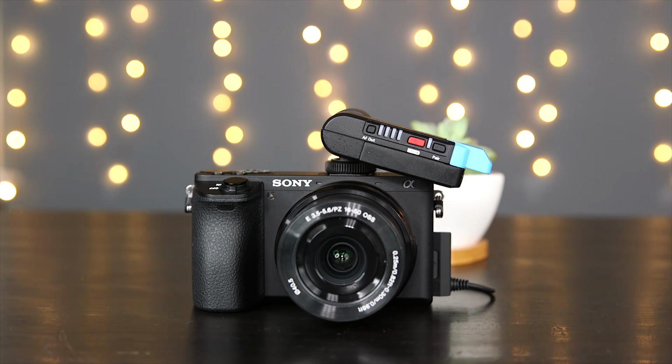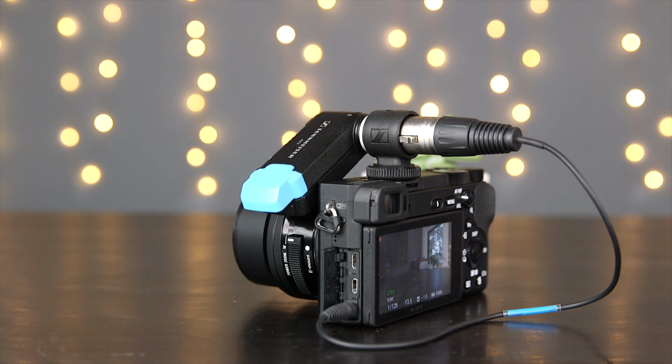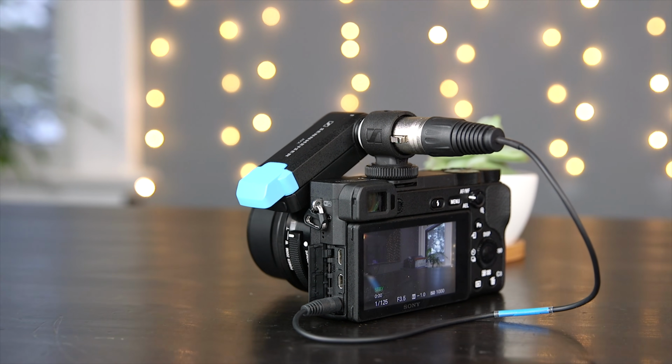Now I can also use the lavalier microphone if I don't mind being tethered to the camera. Or I can even take it to the next level and go wireless by using my Sennheiser AVX with an XLR to 3.5mm adapter. So now I'm getting the performance of a lavalier microphone without actually being connected to the camera, and I'm free to move around and still get perfect audio.